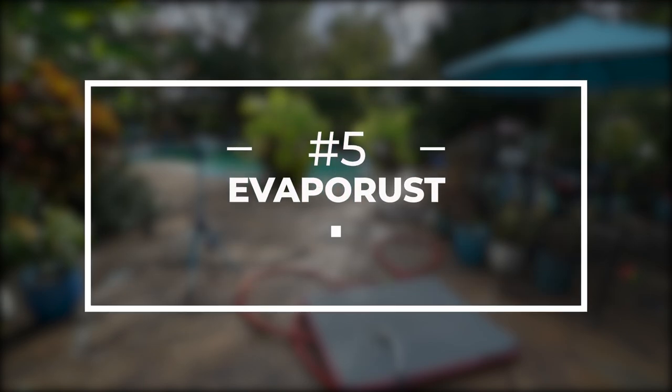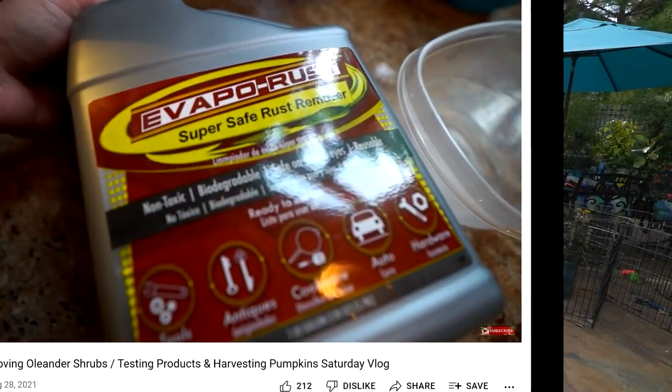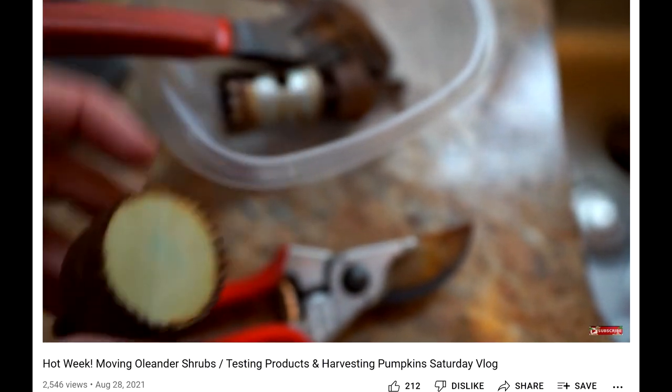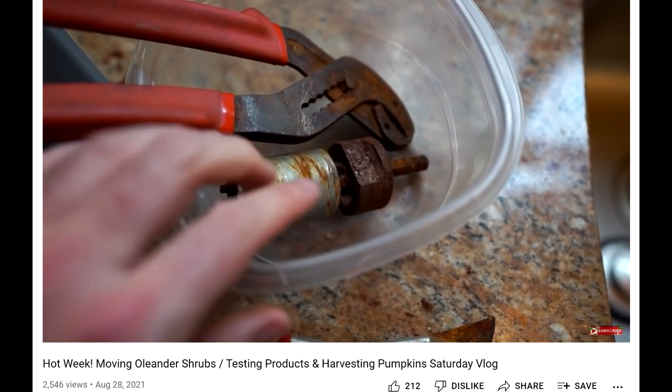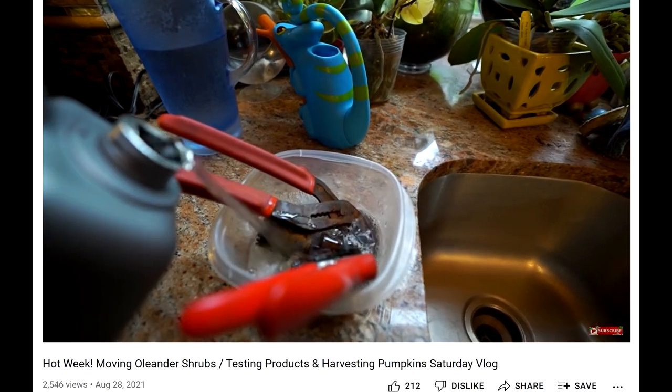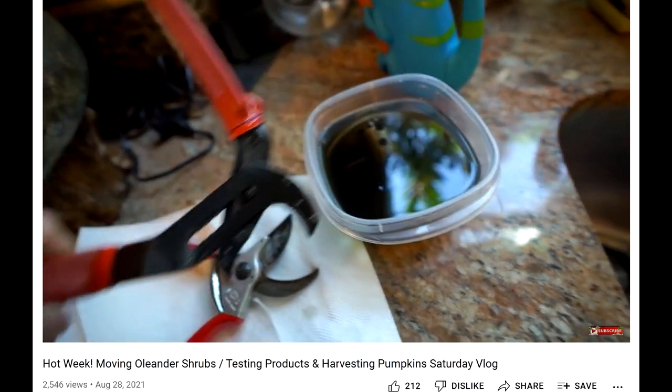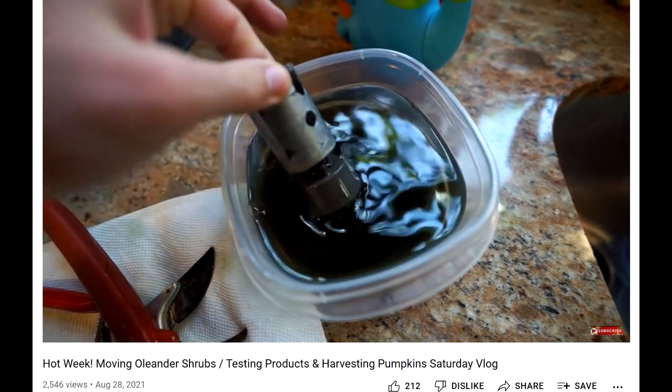No way. Number five. I forgot to give these numbers when I was going through. Number five, EvapoRust. Used this in a vlog a while ago. It's just a product you soak your rusty things in and the rust just melts right off of them. It worked wonderfully, like magic. I absolutely love that product. That would be a funny thing to give someone if you're watching this for gift ideas. Just a big gallon of rust remover.